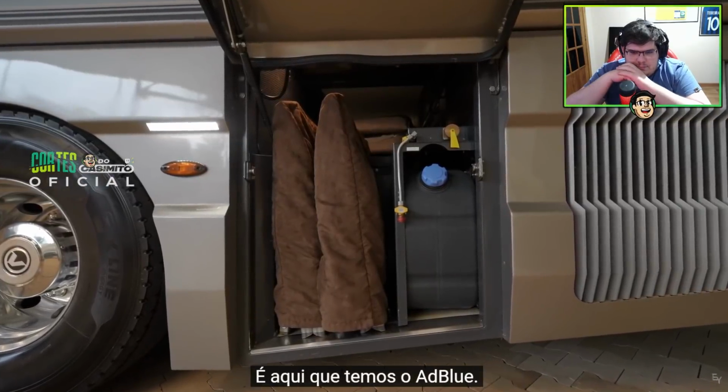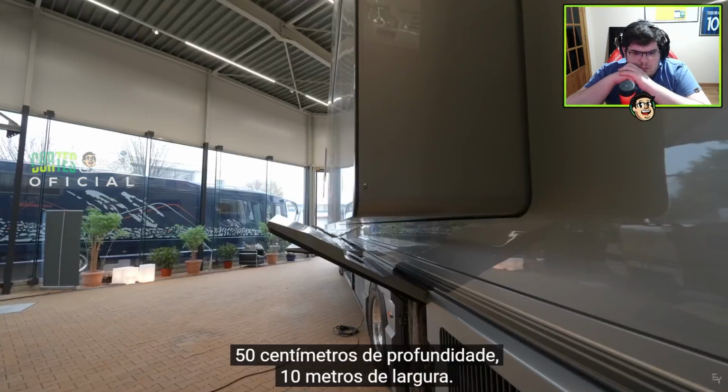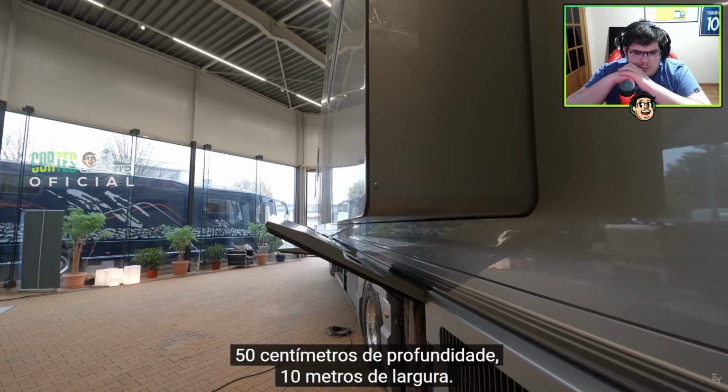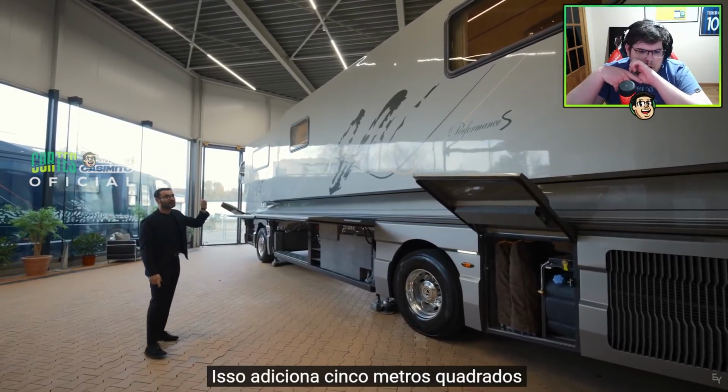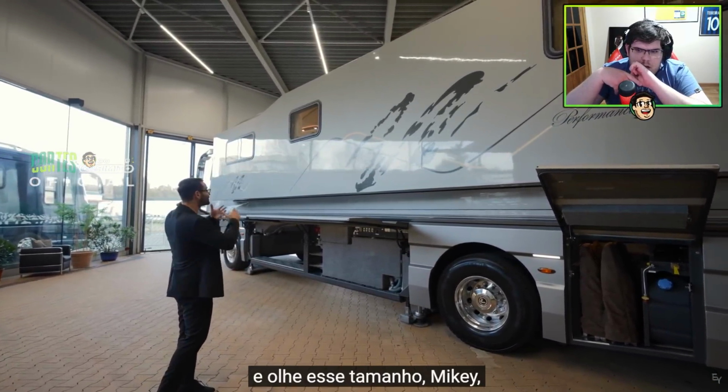This is where we have the AdBlue. And now let's talk about the slide out. 50 centimeters deep, 10 meters wide. This adds 5 square meters of extra interior space to this motorhome. And look at the size here, Mikey.